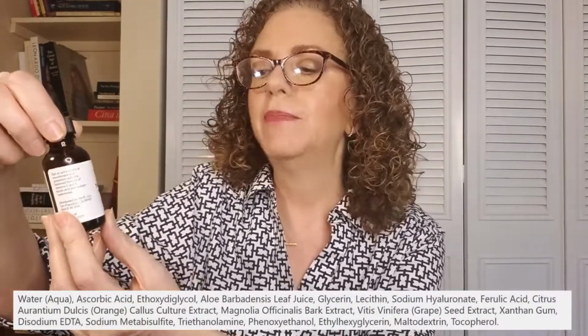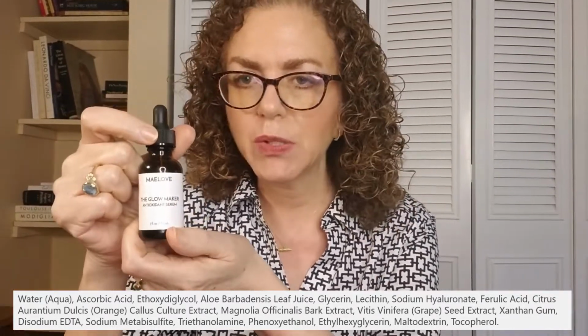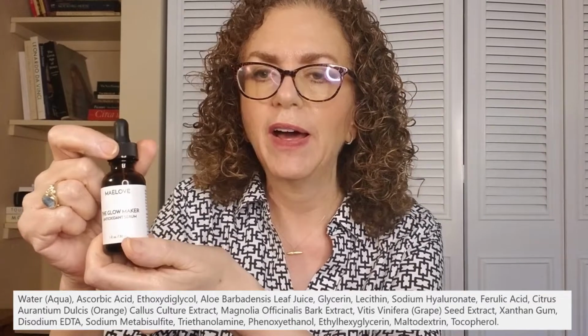Doesn't mean that I'm not going to use vitamin C again. I ordered May Love. I've used this before. This is the Glow Maker antioxidant serum. The only difference between this and the Timeless is this does not have propylene glycol. It has 15% vitamin C. This is not a problem for me, so this is what I'm using now.